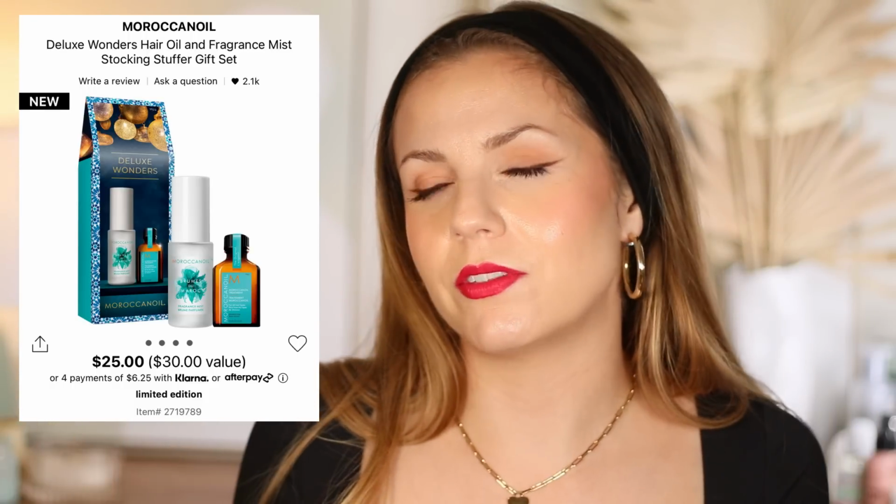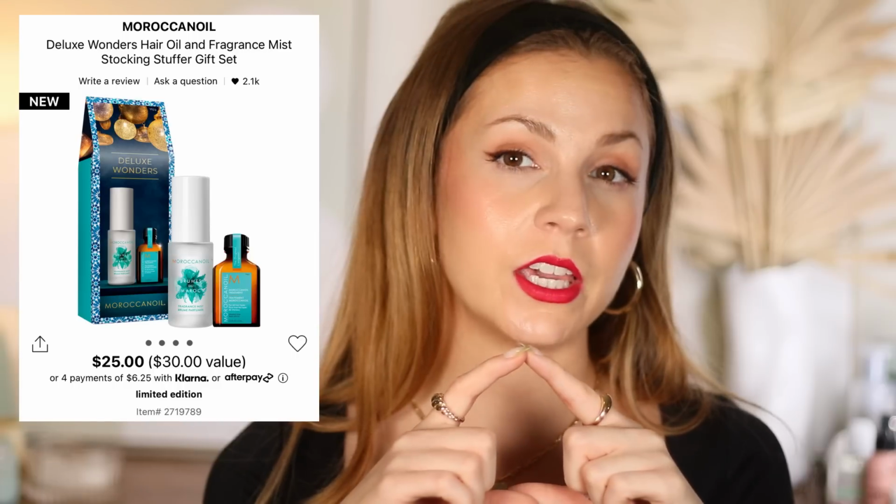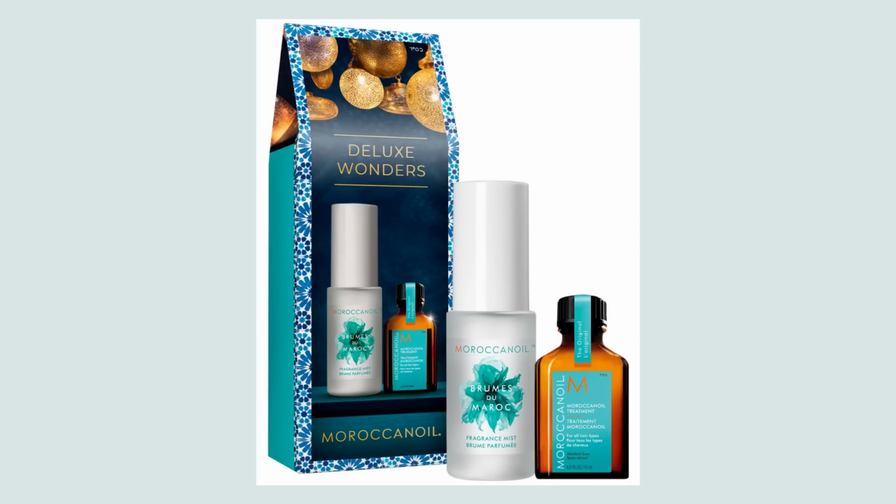All right, Moroccanoil has this little stocking stuffer set. Typically, these little mini sets are just not a great value. It's not horrible, but you're not getting a ton of bang for your buck. So this retails for $25 and is a $30 value. You're getting a mini of the hair oil, which I do like. I've used the Moroccanoil hair oil many, many times. And then you're getting the hair perfume.